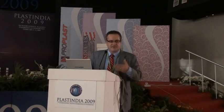RTC consists of 3 principal elements. The mould tool has to be designed for the process. You can't apply this technology to an existing mould, so you have to design the mould tool for the process. So we need a special mould tool, we need a steam generation system, and we need the controller that we fix to the injection molding machine.